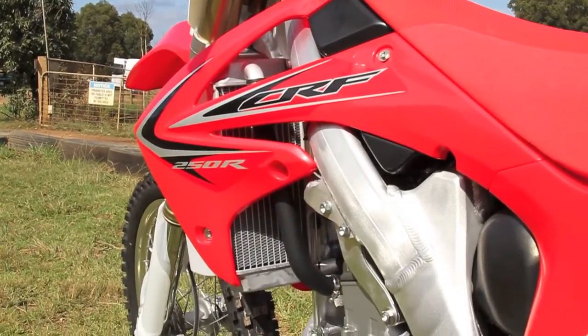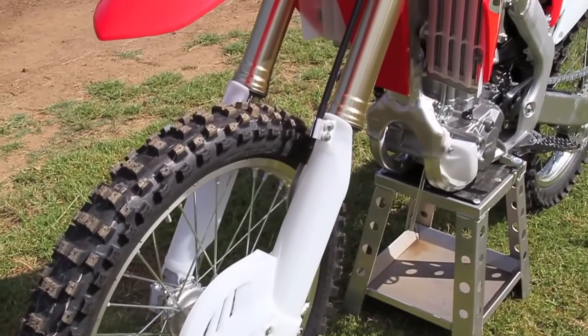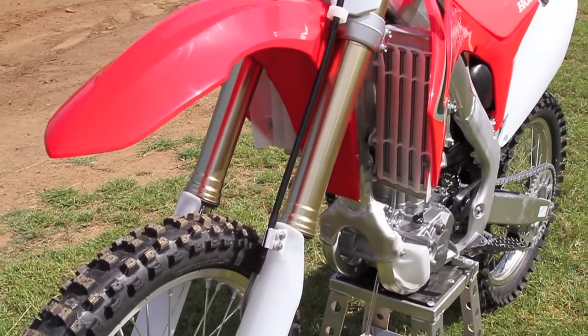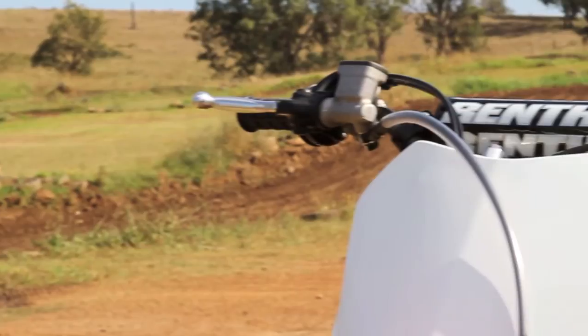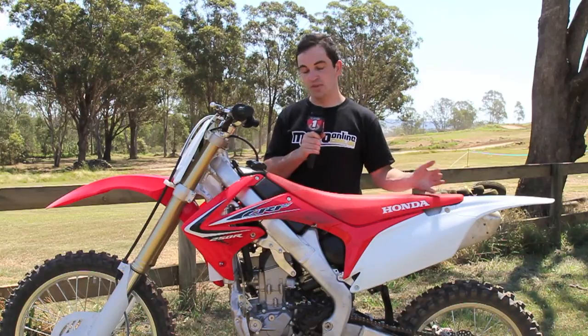The suspension, even though it is stiffer for this year, still feels slightly softer compared to some. It's not the most rigid of bikes, but it's very forgiving. I think for your average rider, that's a really important thing. Minimal changes for a club day racer, and then obviously as you get faster, improve more and more, you're going to want to adjust the bike more and more.